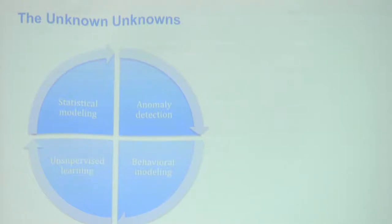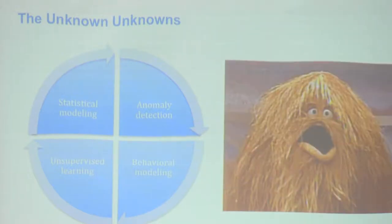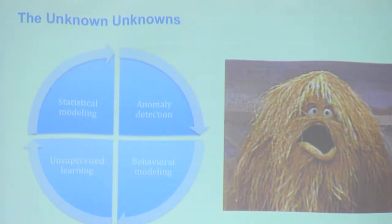And how is this all possible? We have the algorithms and techniques developed, but the single most important thing is the haystack. We are happy that we have this haystack to start with, and that is only made available because of the computer resources dedicated to logging. Now we get to see everything happening in the system. And the question becomes, how do we make sense of this?